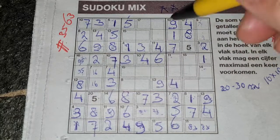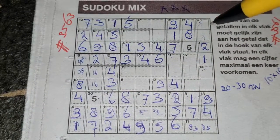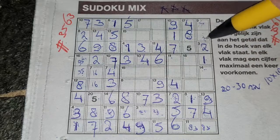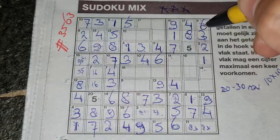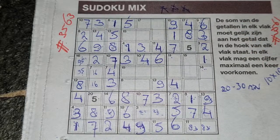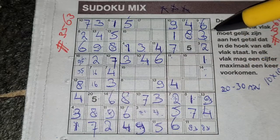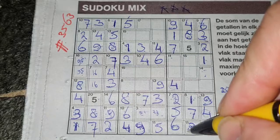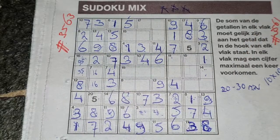2 numbers left in this big square. For the numbers 1, 2, 3... the 3 and the 6 are missing. We see here 3, no 3 there. 3 should be here, and the 6 goes there. Alright. Oh, now we have a 3 there. So this box is not going to be 3 anymore. That box should be a 3, and this box should be an 8. 3 plus 8 is equal to 11.